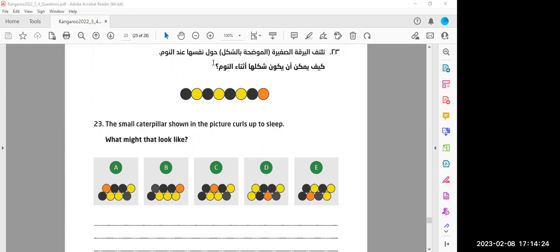Okay, number 23. You can try to make this one. Arrange the black and yellow to get this arrangement, okay? In this one you have the orange, then black, yellow, black, yellow, black, yellow, black. Okay, like this. If you arrange it, you can do it like this one.